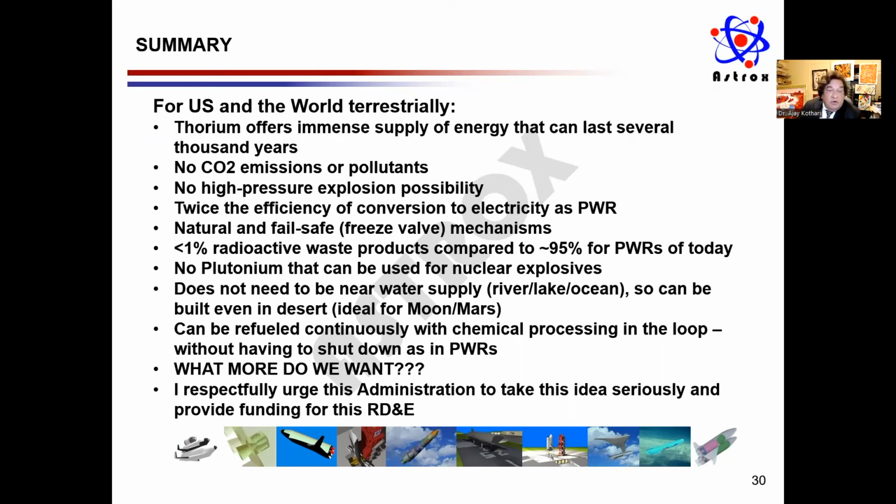the US and the world terrestrially, this thorium offers an immense supply of energy that can last several thousand years, with no CO2 emission and no pollutants, none, unlike coal or any other. No high pressure explosion possibility, as I showed earlier, none. Twice the efficiency of conversion to electricity compared to the PWR, twice. Natural and fail-safe freeze valve mechanisms available.